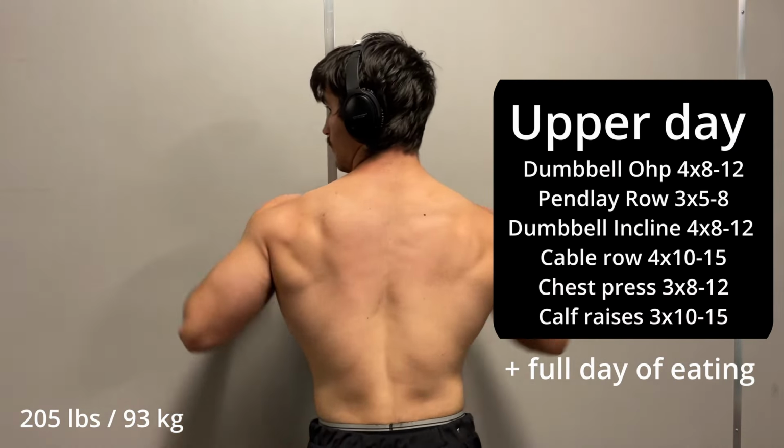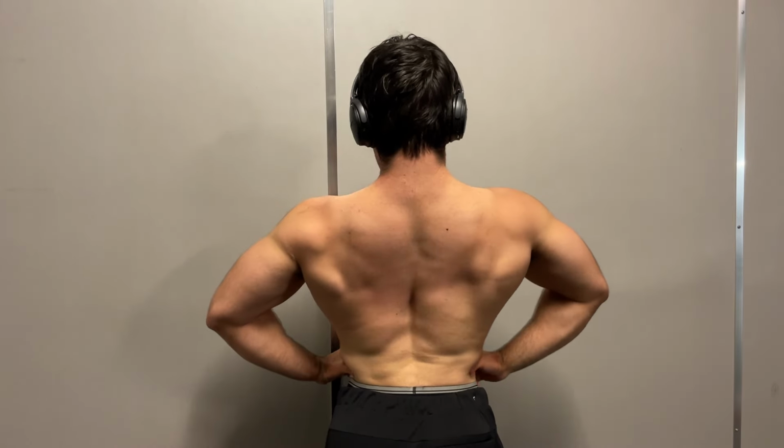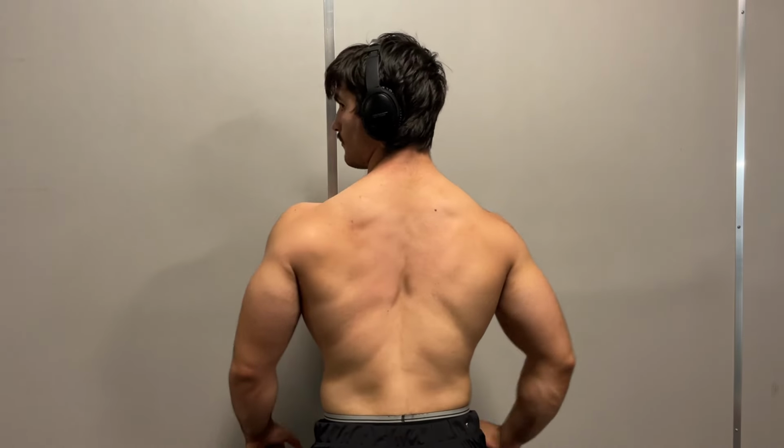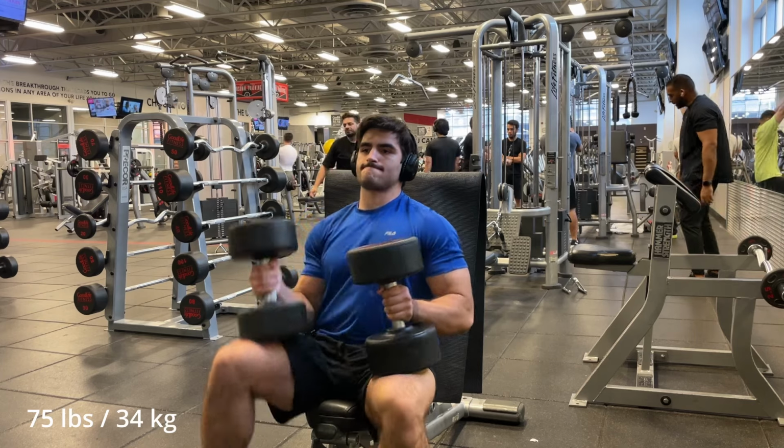First, a physique update. A lot of you guys think I'm fat. Like, you guys think I'm 20-25% body fat. No, I got abs. This is a true 15-17%. I am a little bit fluffy though, and that's fine.